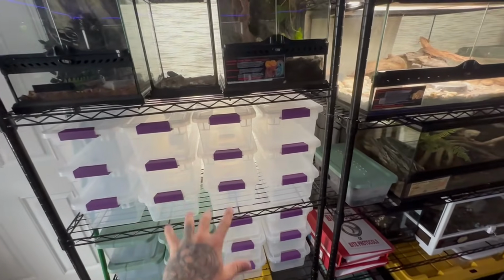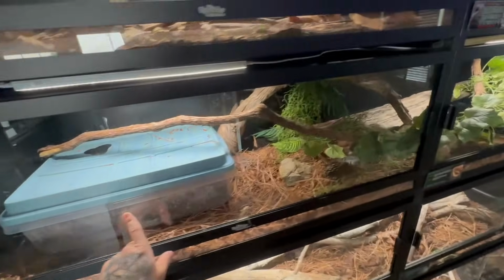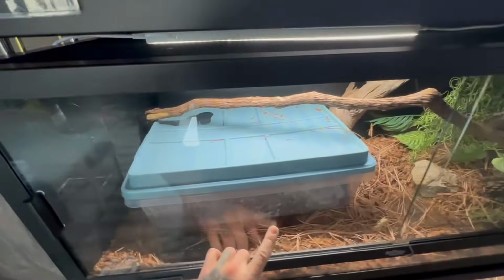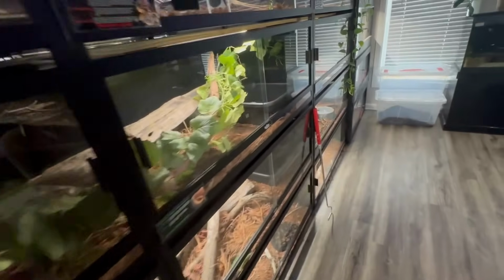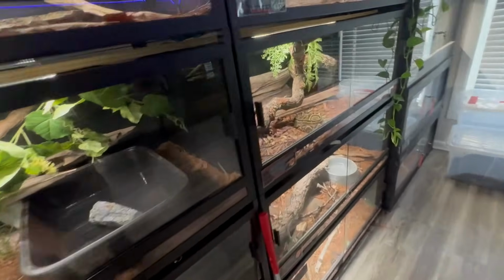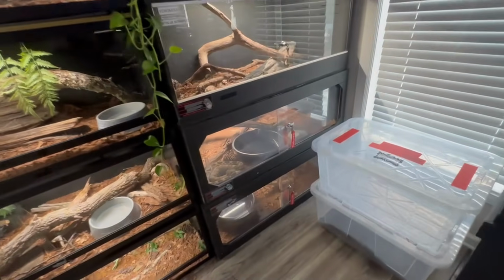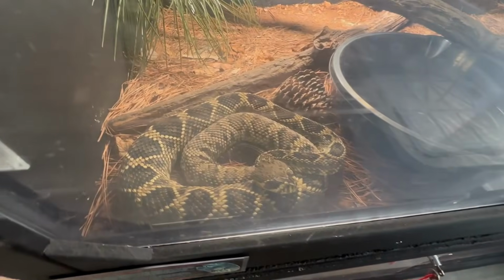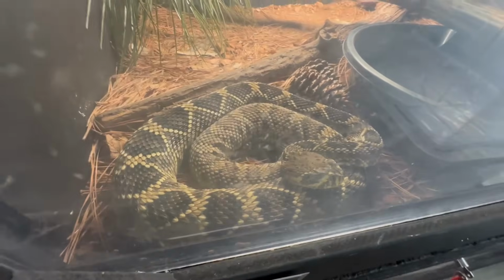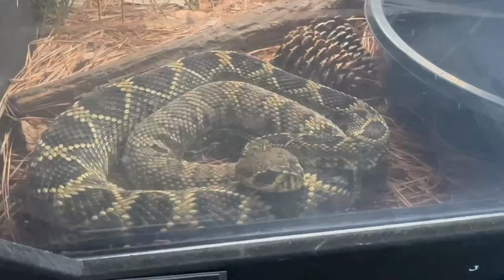I got all these new hatchling tubs available because our Crebo is getting ready to lay eggs. If you guys didn't know, this is a humid hide / lay box that we built for her on one of the most recent videos I posted, and she's kind of back here. We'll look at her in a minute. And then over here, big old mama Eastern Diamondback is getting ready to give birth, hopefully any day.